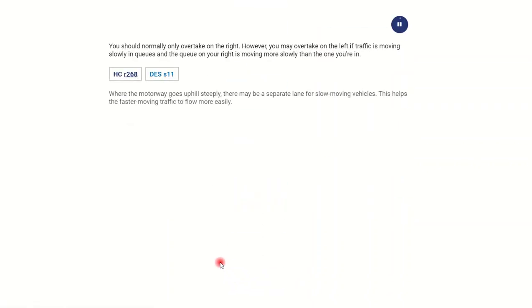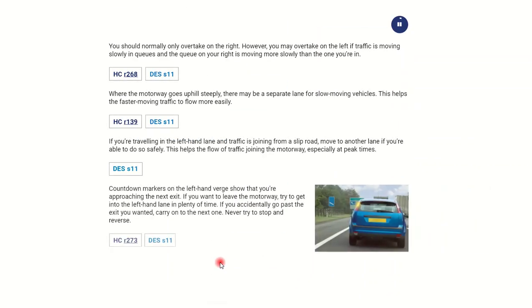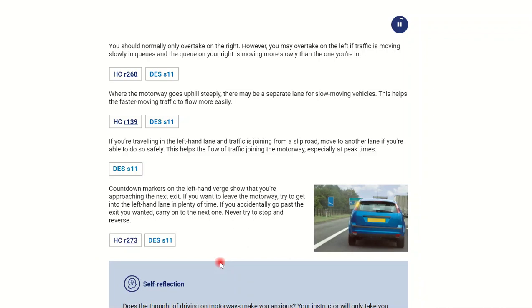You should normally only overtake on the right. However, you may overtake on the left if traffic is moving slowly in queues and the queue on your right is moving more slowly than the one you're in. Where the motorway goes uphill steeply, there may be a separate lane for slow-moving vehicles. This helps the faster-moving traffic to flow more easily.